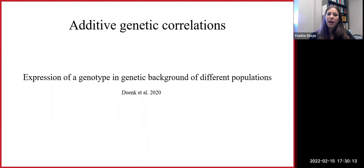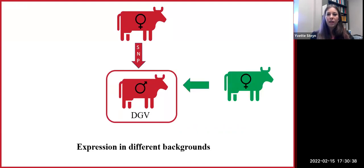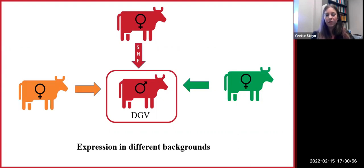Another way I measured it was the additive genetic correlations between groups. For this, I used a new method that was proposed, and it essentially looks at the expression of a genotype in genetic backgrounds of different populations. So this is how it works. This is the point of comparison. I'd use the females of one of my clusters to get SNP effects, and then I use the males as my validation population to get DGVs. Then I would use the females of another cluster, get SNP effects there, and use it to predict a DGV for this previous cluster. The correlation between these populations is then the correlation between what I got with this first scenario and with the other one. And I keep doing that with the other clusters as well.